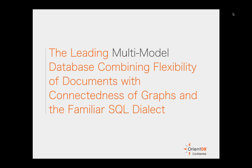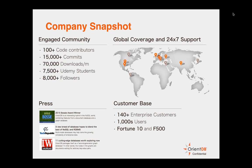So what is OrientDB? In a single statement, OrientDB is the leading multi-model database. It combines the flexibility of documents with the connectedness of graphs and the familiar SQL dialect. A lot of things to digest in this statement, but basically multi-model databases are now becoming mainstream. And the idea is to marry a few different types of NoSQL solutions and then create multiple APIs to connect to the database itself.